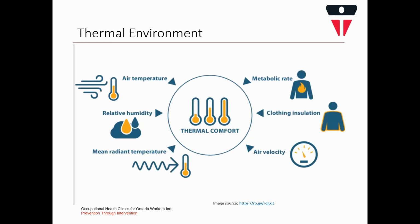So we have thermal environment. So this is about being able to feel comfortable with the temperature, humidity, and air movement that surrounds us. It also depends on the type of clothing a person's wearing, what type of activities a person is doing, the age and the gender of the person. And thermal comfort is basically like a state of mind that expresses satisfaction with the surrounding thermal environment.